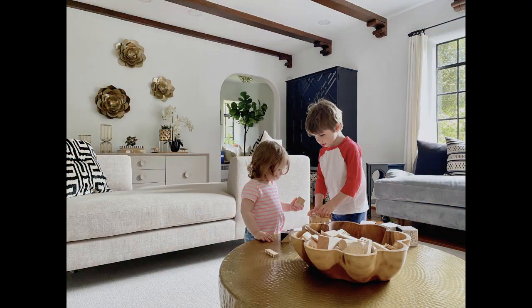That's great. So one of your mantras is kids' independence and embracing that.